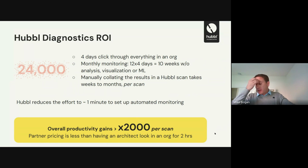And the way to think about this, if you look at it from an ROI perspective, the way we partner with you is to basically do a site-wide implementation. All of your consultants, managed services, pre-sales, sales, everyone gets access to the product. And if you go back to that very original conversation, if you were to go into an org and click through it, it took you 4 days to just click through setup.